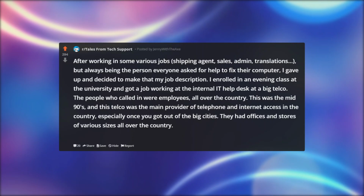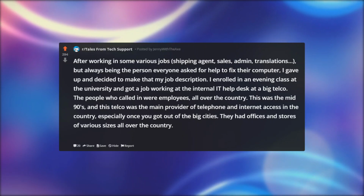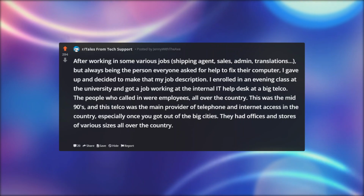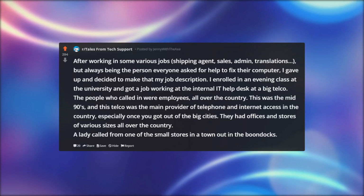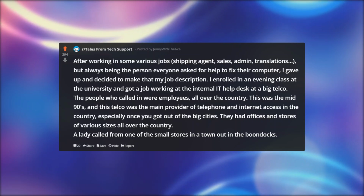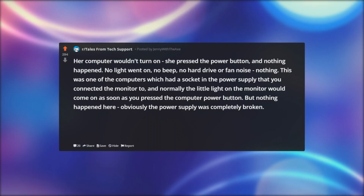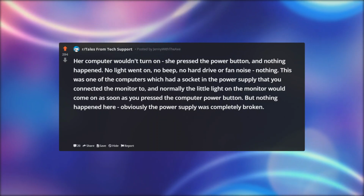This was the mid-90s and this telco was the main provider of telephone and internet access in the country, especially once you got out of the big cities. They had offices and stores of various sizes all over the country. A lady called from one of the small stores in a town out in the boondocks. Her computer wouldn't turn on. She pressed the power button and nothing happened. No light went on, no beep, no hard drive or fan noise, nothing.